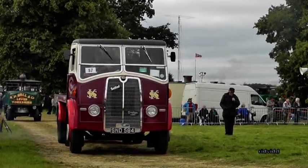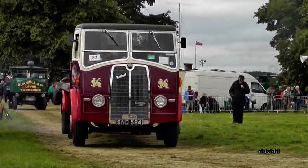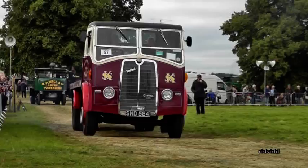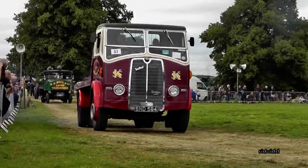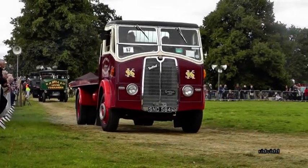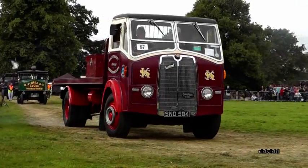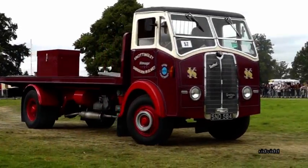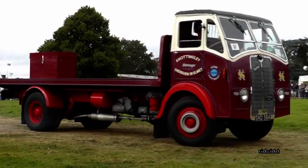And that engine under there actually is nothing like the four-cylinder single-acting steam engine, but it must have derived from it. Oh, indeed. It's actually got a Gardner engine in this one. Oh, there you go, see? It's nothing like it. No. Built in 1955, owned by the Moss family.